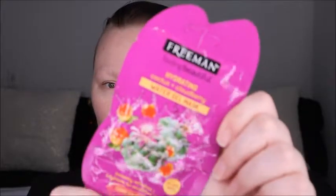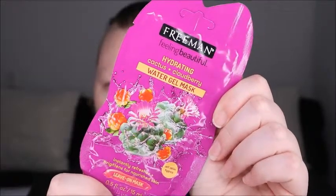So I washed the mask off. Oof, my skin does not feel dry. Like at all. You see the glow? Like, oof, she feels good. So good. So let's go ahead and do our water gel mask. We need to nourish this face.